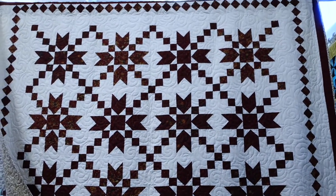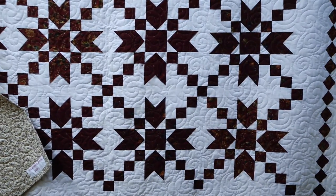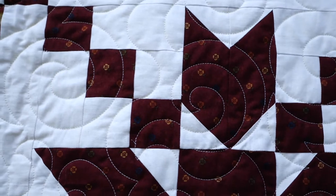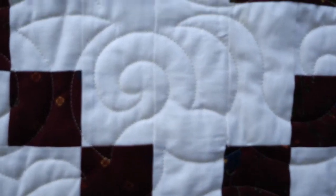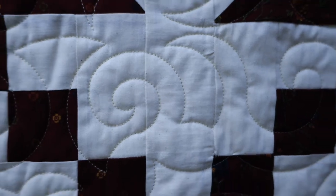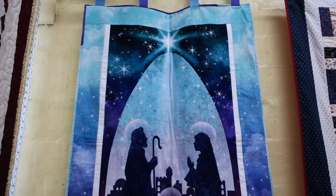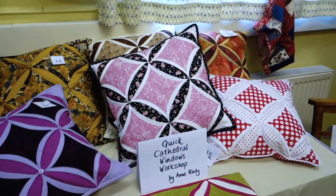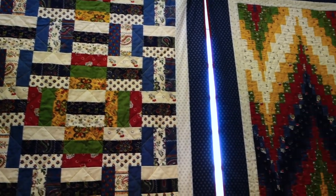This is lovely, I like this one. It's a bit like an Irish chain, but stars in the middle. That looks like it's been finished on a long arm. Lovely, even quilt stitches. Cathedral window cushions. It's a nice bar jello.